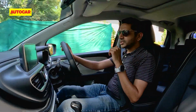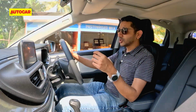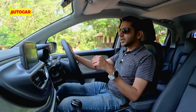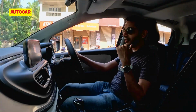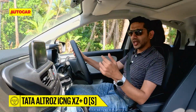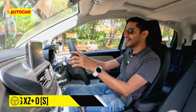Another thing that Tata Motors started with its iCNG versions of its Tiago and Tigor actually, and that's very much true of this car as well, is offering it in more than just the lower variants. And this car that I'm driving is the top spec variant. In fact, it's so high up that I don't even know if I can get its name right. XZ Plus OS, if I'm not mistaken. I'm sorry if I got that wrong.